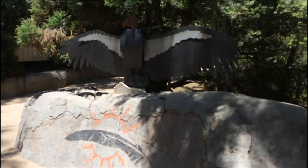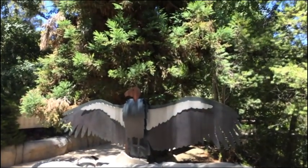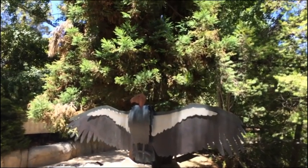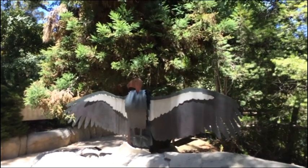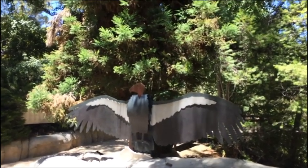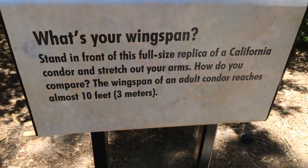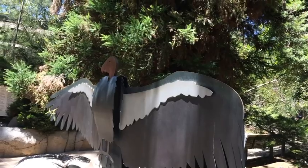Here's a metal silhouette of a condor. You can stretch your arms out, see in comparison to an adult condor. Okay, cool. 10-foot wingspan. Wow. Okay, let's get a shot of the sign of the California condor. And you can stretch your arms out to compare.